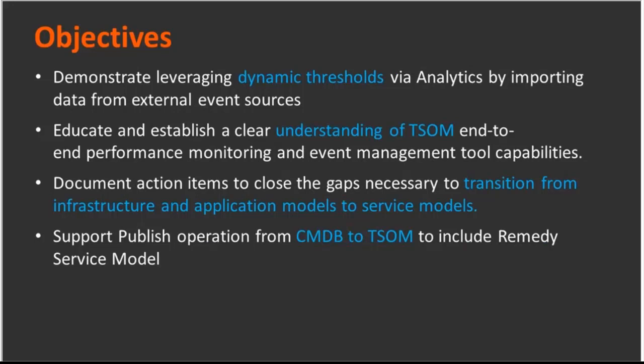Another objective was to demonstrate dynamic thresholds. This was very, very important. The key thing that happens here is that in the static world of traditional monitoring, you pick a threshold, you hope it's right, and if you hit it, that's great, but it may not be the right threshold. Something hitting a peak doesn't mean that it's actually a failure. It just means that you hit a peak and something hit an alert, and if that threshold is wrong, then you end up not paying attention to it over the long haul.